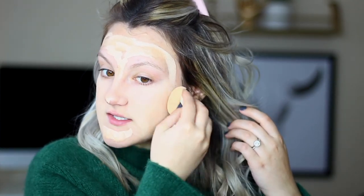Which, to be honest, the stick one, I love the finish of it. I think it's so pretty. And I'm usually not a stick foundation kind of gal because exactly what's happening, it takes forever to blend out. But this one, I always make an exception for. So I wanted to use a foundation I knew I really loved with this primer to kind of give it a fair shot, and I think it looks really nice.